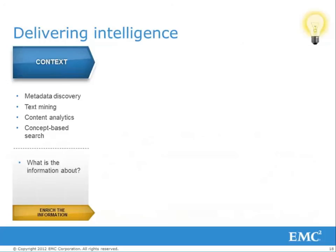So now that we've understood what intelligence is, how do we actually deliver that intelligence? Well, the key piece around context is metadata discovery. So being able to understand, through text mining, content analytics, and concept-based searching, what that document or content actually contains, and extract some relevant metadata from it so that it's easy to search.